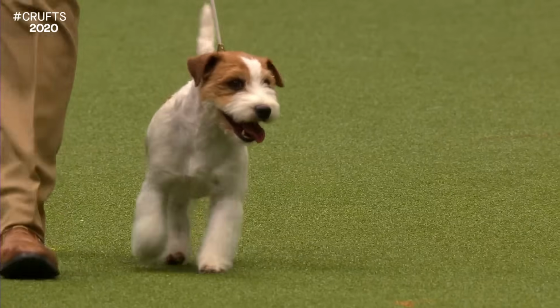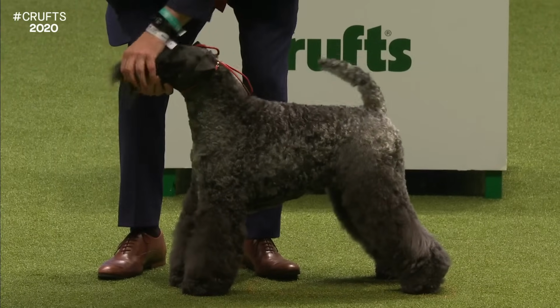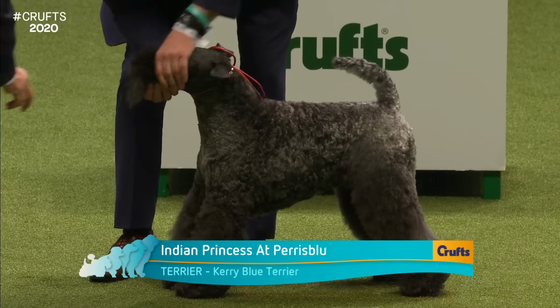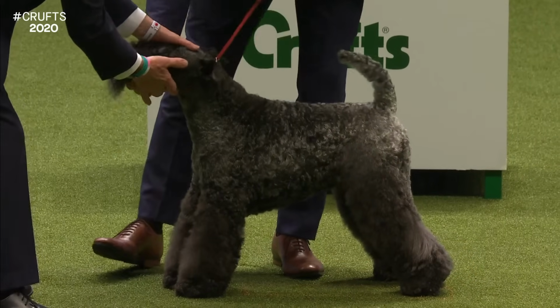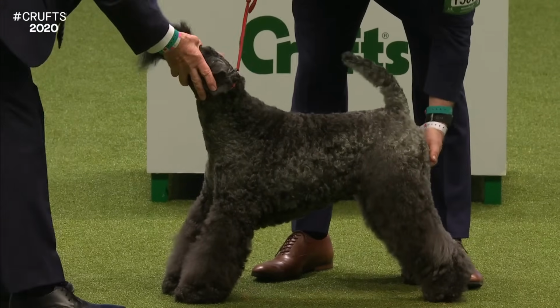Tom now turns his attention to the Kerry Blue. Paul Wilkinson's had a busy day. They're the beautiful colour of the Kerry Blue Terrier, officially named as the National Dog of Ireland. One of the most spirited of the terriers. I call it lightning in a bottle.